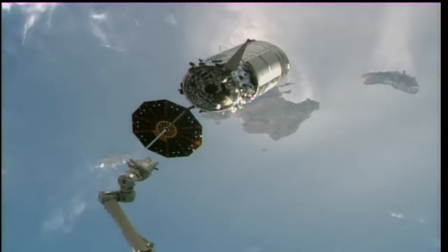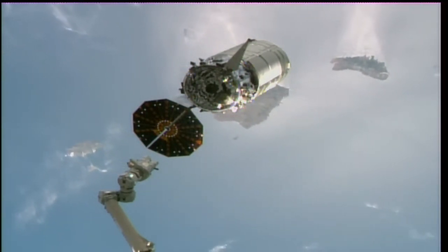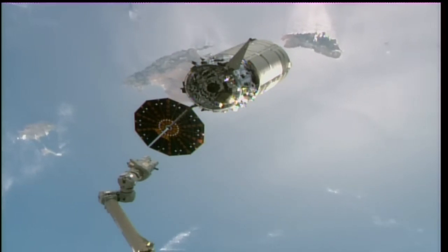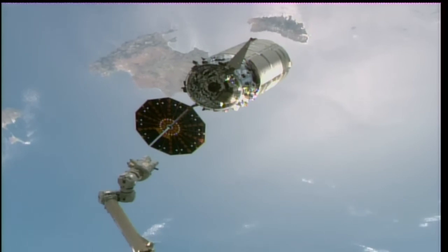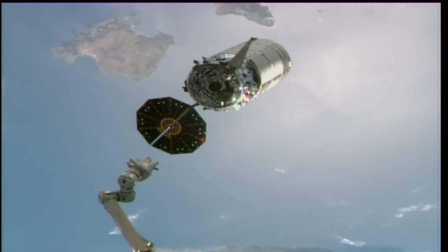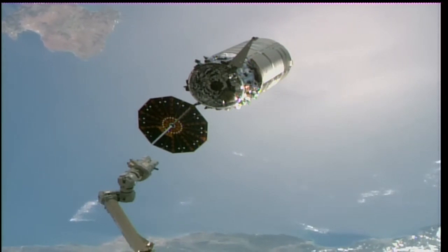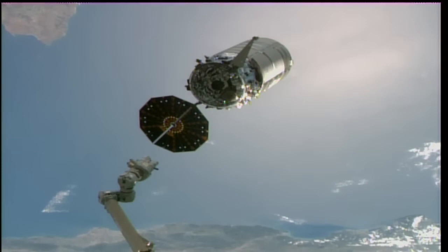Backaway complete. Okay, station copies, backaway complete, and proceeding with departure command issuing. Copy and following along. The robotic arm has finished backing away from Cygnus, and we are standing by for the departure burn.